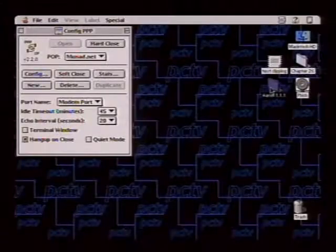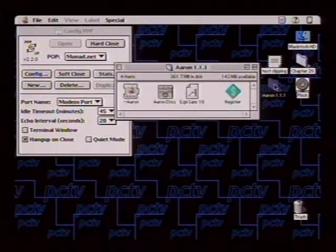For those of you who want a taste of things to come with Copeland, I downloaded a little extension called Aaron. Get it? Aaron Copeland. Anyway, here's the extension. I found it on eWorld. You can find it anywhere you can find Mac Shareware, but it changes your interface to make it look like the new System 8 Copeland operating system.